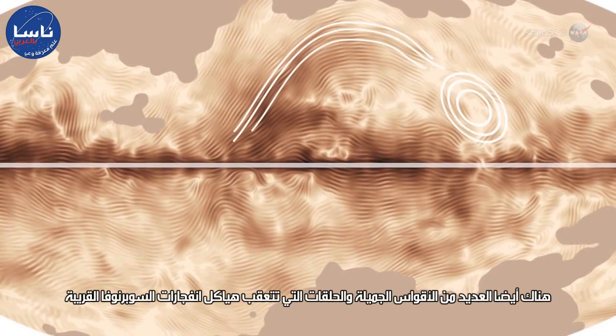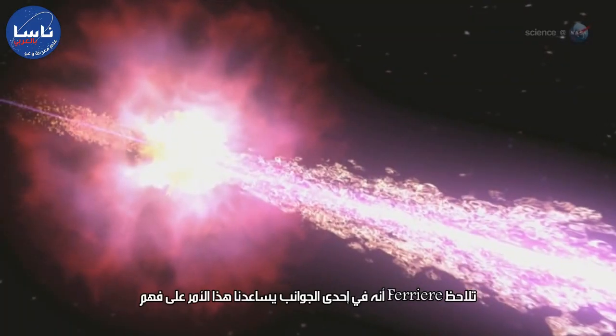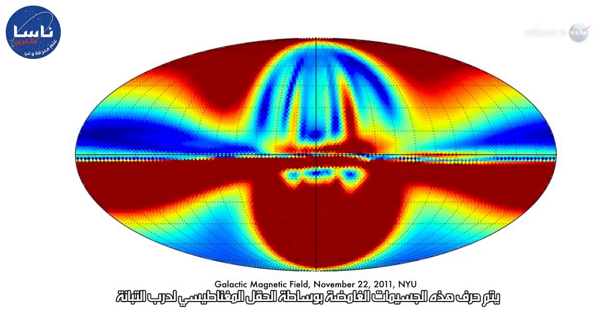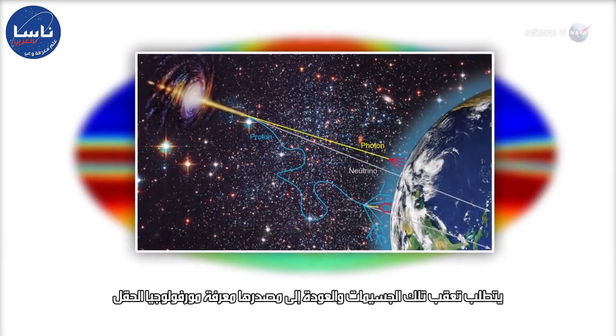There are also many graceful arches and loops that trace the shells of nearby supernova explosions. Mapping these details is important. For one thing, notes Ferrière, "it helps us understand very high-energy cosmic rays. These mysterious particles are deflected by the Milky Way's magnetic field. Tracing them back to their point of origin requires knowing that field's morphology."